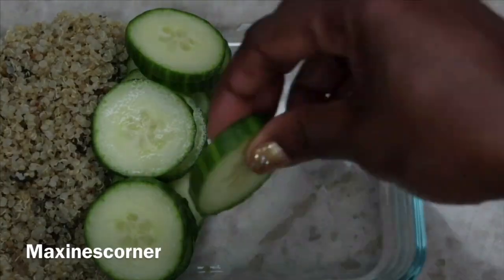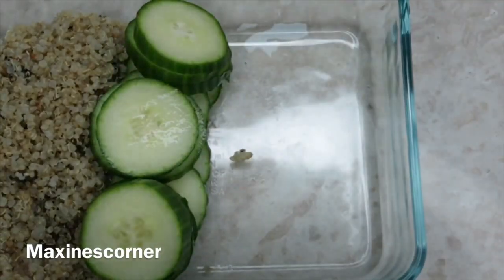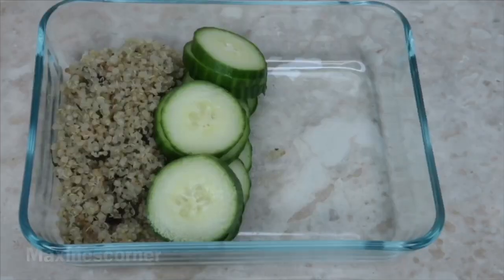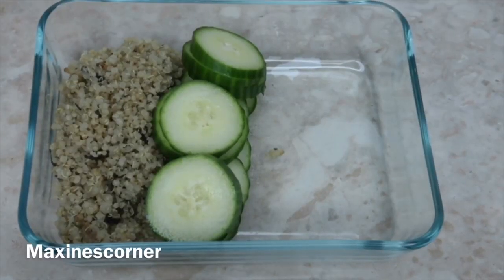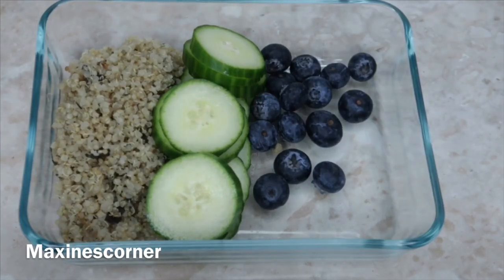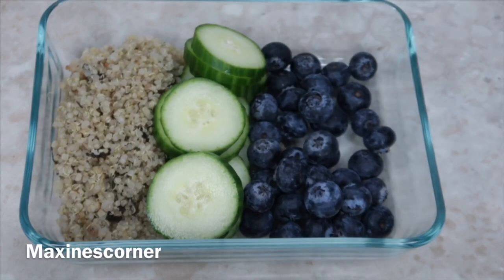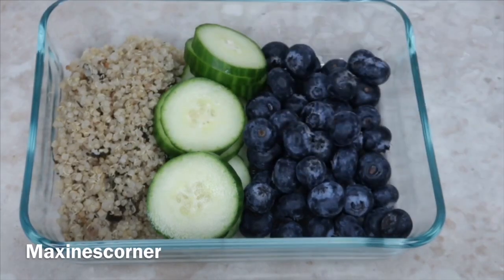All right. So there I have my cucumbers all stacked up, right? And the next thing that you're going to want to add to that will be a nice delicious salad that's going to aid in your weight loss. I'm going to add some blueberries. Yes. This is my salad, believe it or not. So I add some blueberries.